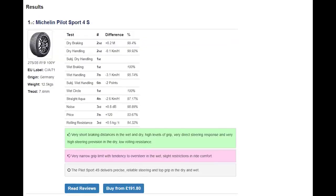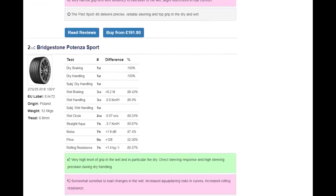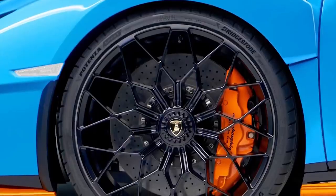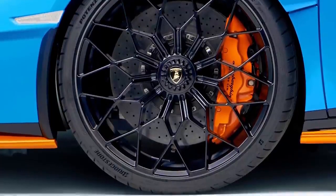The second test the Potenza Sport has featured in this year is by Sport Auto, which used a staggered 19-inch fitment. In this test, the Michelin Pilot Sport 4S did win overall. Even more encouraging news is that both tests called the Bridgestone a sporty handling tyre with direct steering and high levels of precision. Everything we want from an ultra-high performance tyre. Nice, really looking forward to this one.